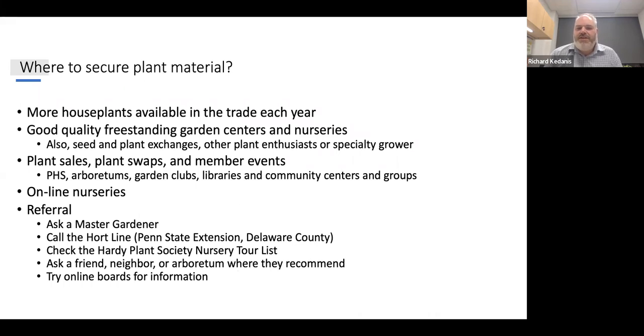Well, for a long time, most people went to garden centers and nurseries. They went to big box stores. Now, in order to get some of the cultivars that you might want, you might have to go to an online nursery. You might have to go to an arboretum when they have something on sale, or a library plant sale. They're bringing something up in a truck from Florida.